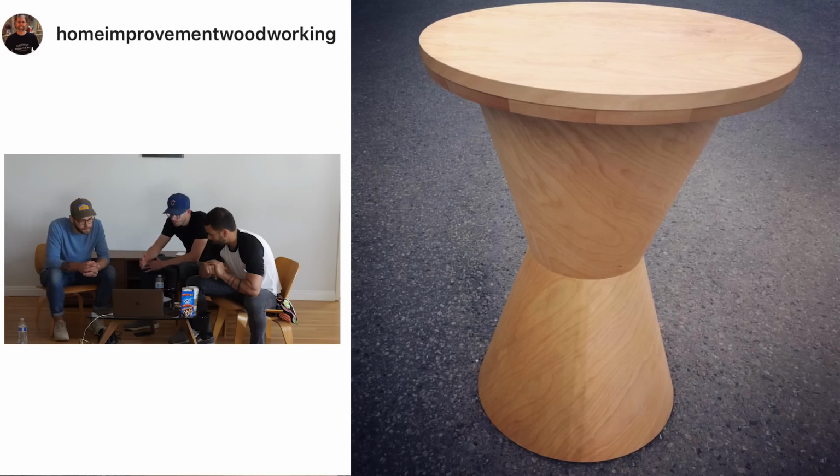Yeah, I think even if you were to put a chamfer on it to hide the end grain or the plies, and then put a piece that was just recessed into it, so it was just flat.